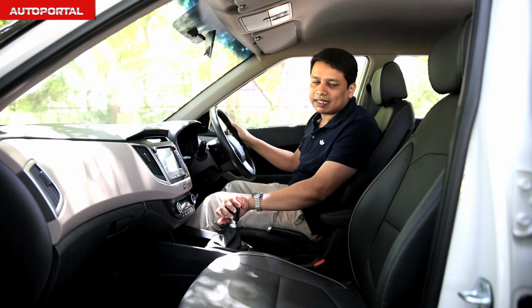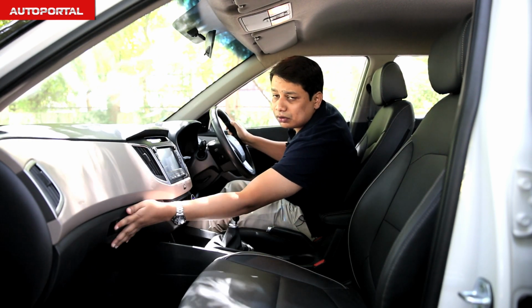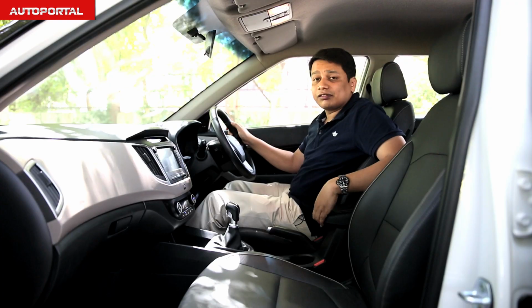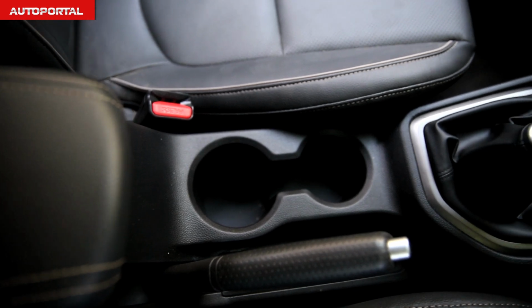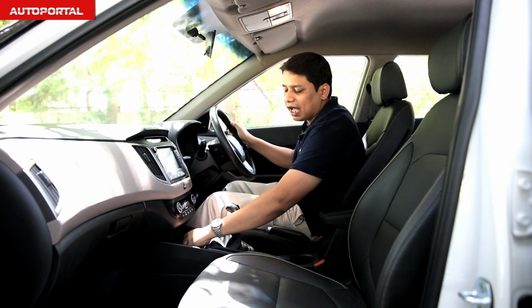Well, in terms of practicality, it's a pretty good place to be in. You get a very large glove box which can hold a couple of bottles in it. You also get a small box over here where you can keep your cell phone and wallet. There are two cup holders right next to the handbrake, and you also get a big tray right ahead of the gear lever where you can keep your cell phone and wallet.